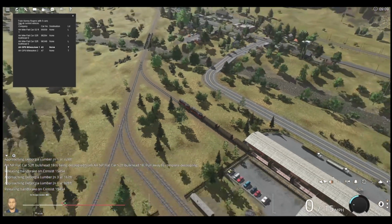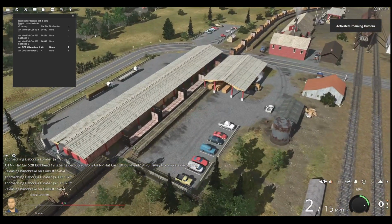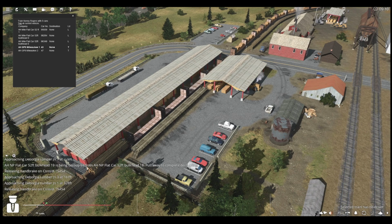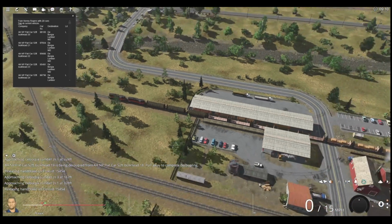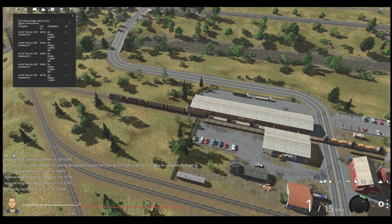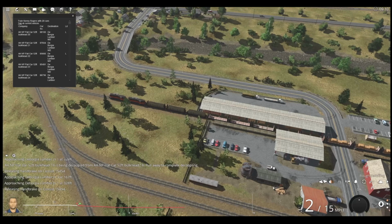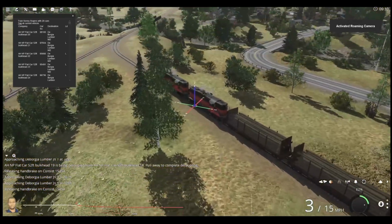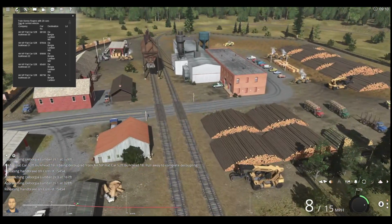Oops. How did that happen? Oh. Okay, non-prototype operation. Something that would never happen in real life. Okay, let's make sure I know exactly which direction we're going. Okay, so go forward. Okay, we are stopped. Now we're decoupled. Now we're going forward again. Good. So if I put the log cars far enough that way, then they would not have any problems.